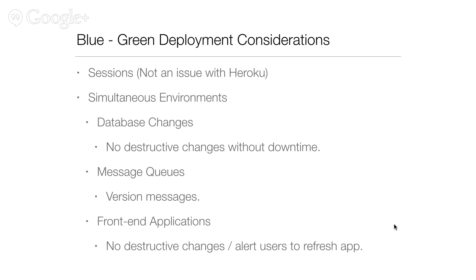But the other thing you really have to consider is that during a blue-green deployment, you have a situation of simultaneous environments where your old set of code and your new set of code are running side by side. So that causes some complexity for things like database changes, message queues and whatnot. Basically, you can't do any type of migration that is going to break the previous version of your code.